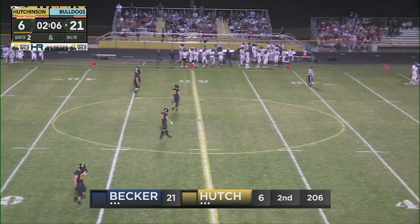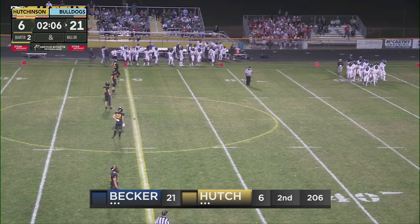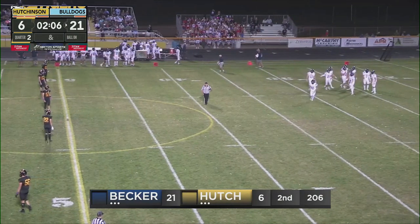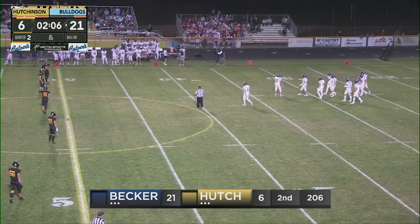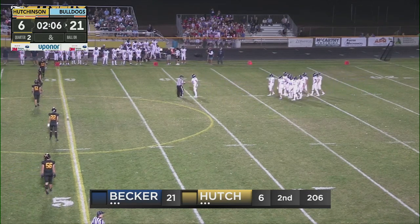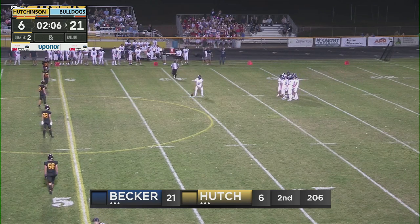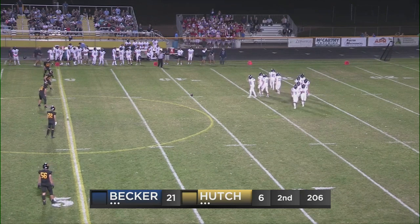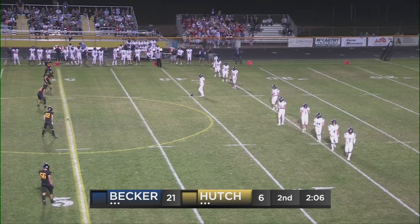Two minutes, 6 seconds separating us from halftime. And so far, Becker in control, leading this one 21-6. And Becker will kick it back to Hutchinson, who will get the ball, by the way, at the beginning of the third quarter. Hutchinson 65 Norberg will get the ball to start the third. 1, Manny Pierce. 3, Eli Troet back to receive for the Tigers.